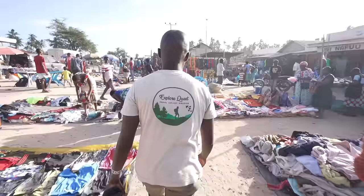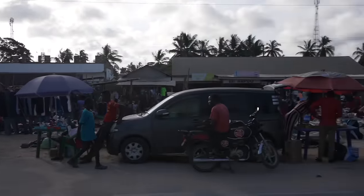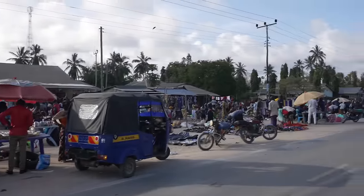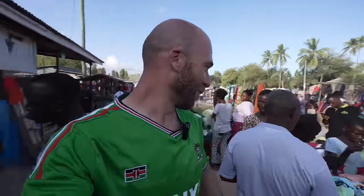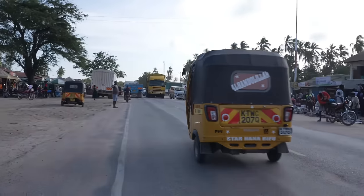This is really amazing. It's like nonstop. It really is just a huge sprawl of market, massive market. It's a little intense. Everybody's like, what are these guys doing here? What do they call us over here? The foreigners? Muzungu. That's what we're called. We're Muzungus. White man. All right, guys, we have to run to the beach. Pirate Beach, right?